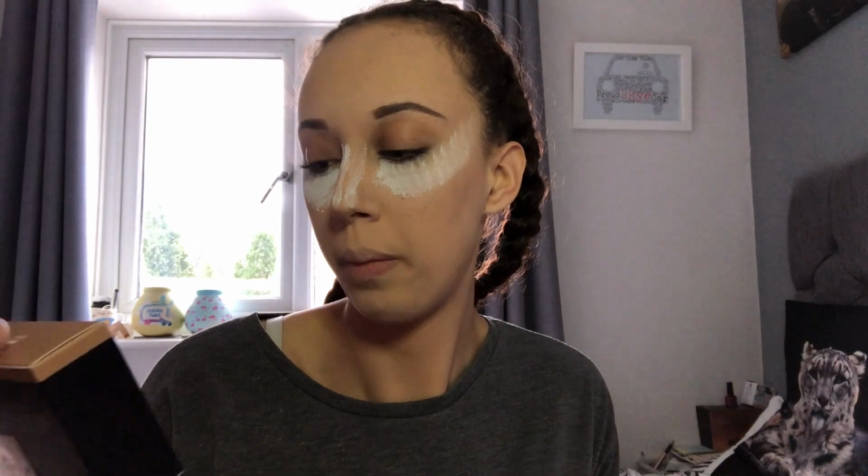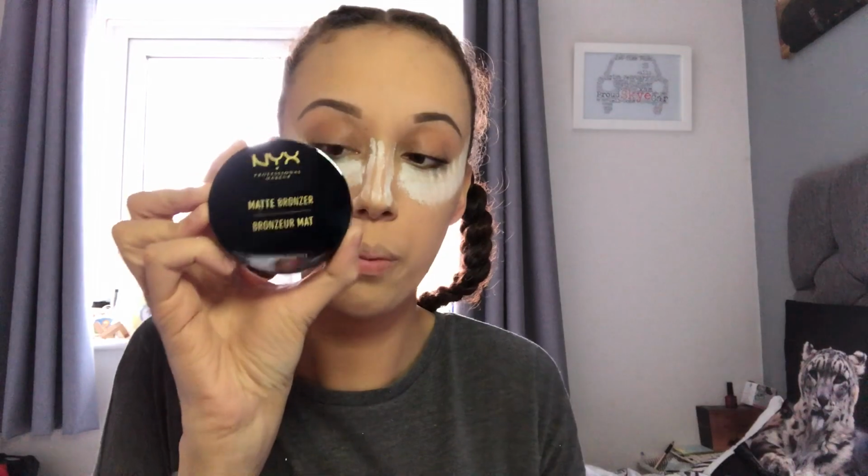So I normally use a contour colour and then mix it with bronzers. And I got the NYX matte bronzer in medium off my friend the other day, and I haven't used it yet, so I've literally only opened it to see it. So it comes like this. You've probably all seen this one by now.